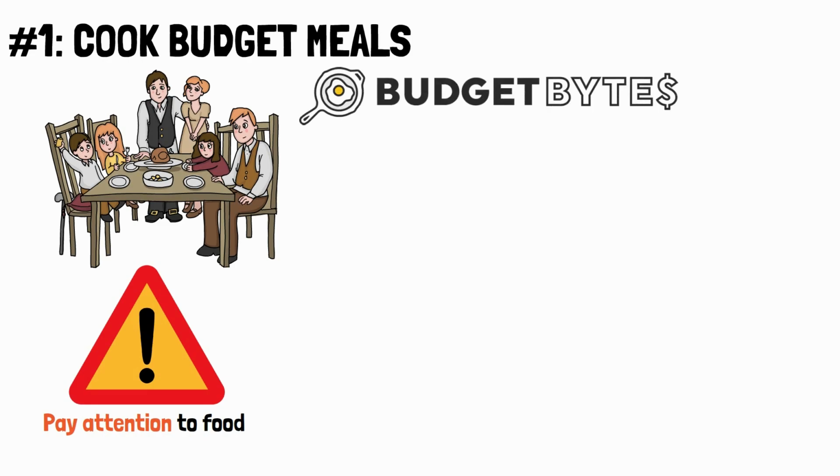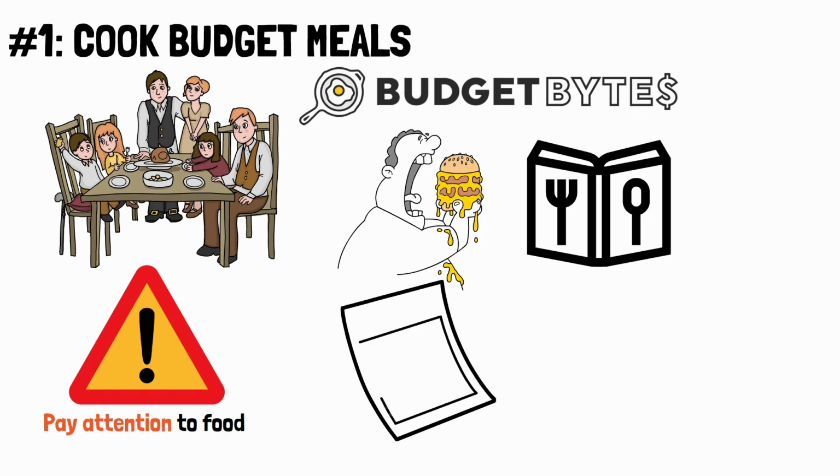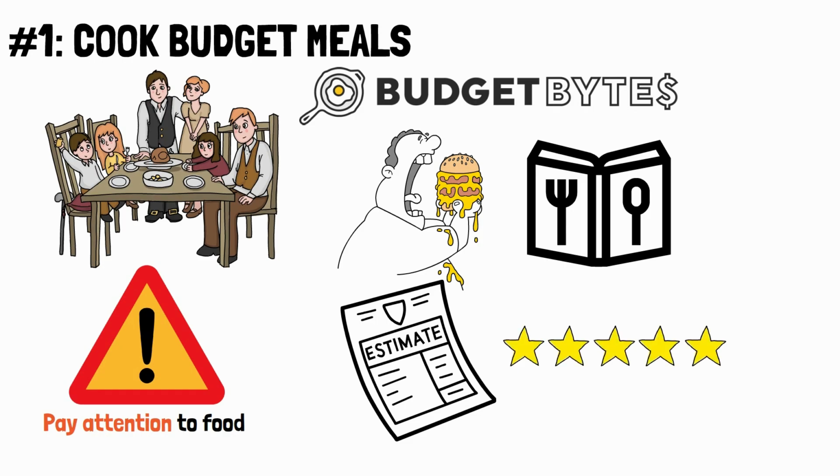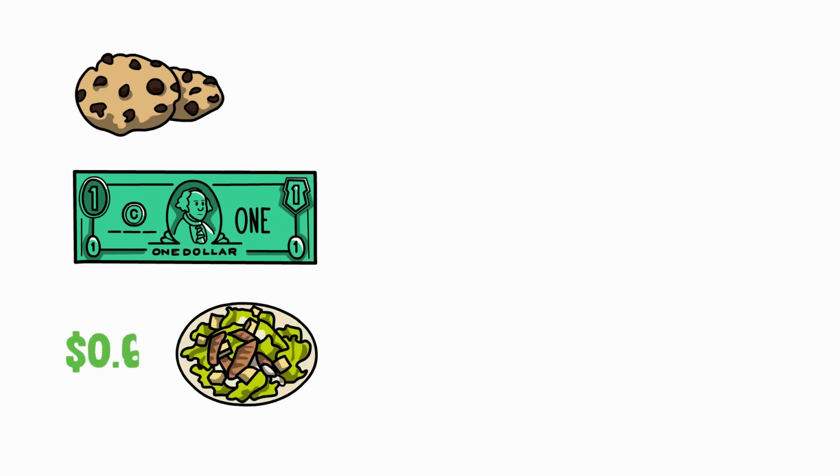BudgetBites.com is one of the best sites to help you figure out what to eat. Not only do they have hundreds or even thousands of recipes that cost less than $10, but they also show you how much each serving costs so you can figure out which ones are the best. Unfortunately, if the meal is not a cookie or a light breakfast, you will spend close to $1 just for one serving. On the other hand, there are a few meals that cost around 60 cents, and this is something that can be worked with.